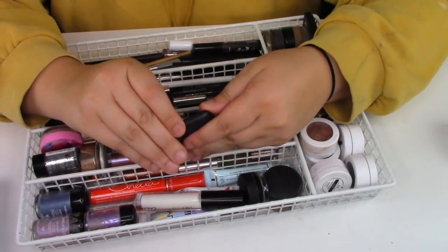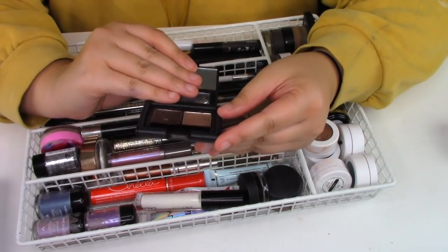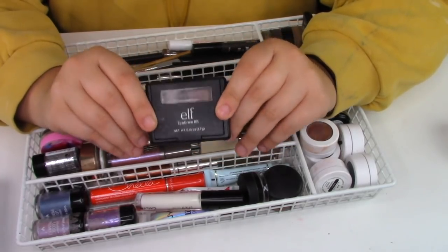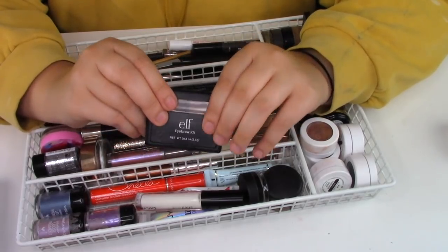I'm actually going to keep this e.l.f. eyebrow kit. I actually already got rid of one of these. I had two. I got rid of the one that was more used, and I'm going to keep this one because this was the first thing I ever bought to use on my eyebrows, and I honestly still really enjoy it. It's a cute little kit, and it's $2.